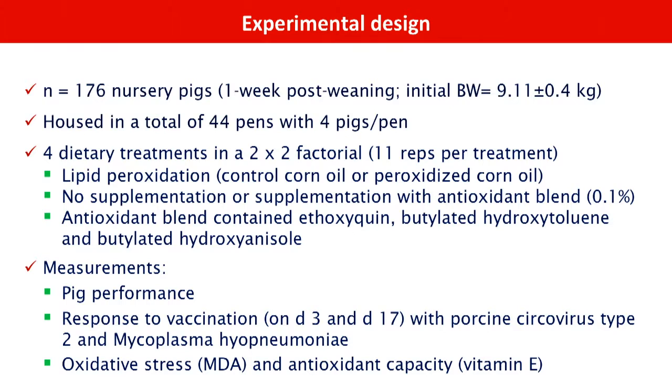So in this study, we had 176 nursery pigs. We put them in 44 pens, 4 pigs per pen. That gave us 11 pens per treatment, because we had 4 treatments. And then the 4 dietary treatments were in a 2x2 factorial. We had either lipid peroxidation or not. So we had a control corn oil in this case. And then we had that same corn oil that we peroxidized for 12 days. And then we had no supplementation or supplementation with an antioxidant blend. And that antioxidant blend contained ethoxyquin, butylated hydroxytoluene, and butylated hydroxyanisole.